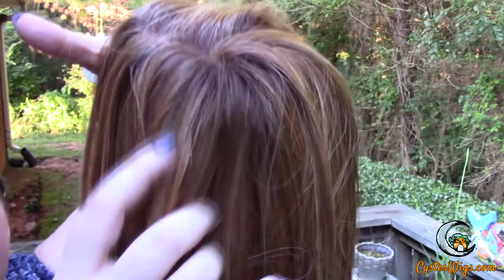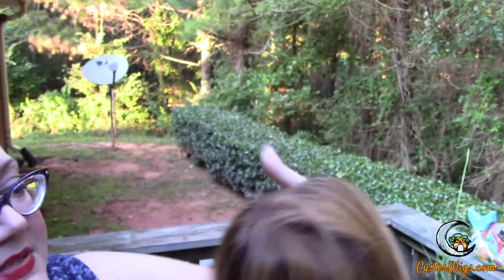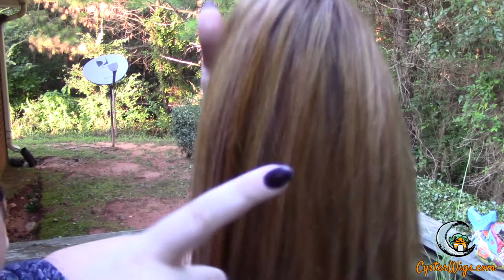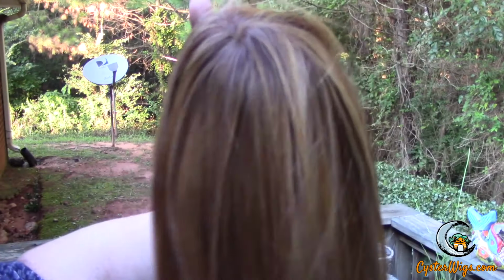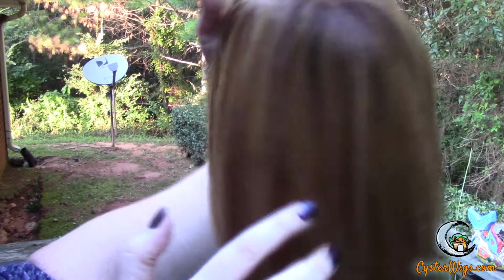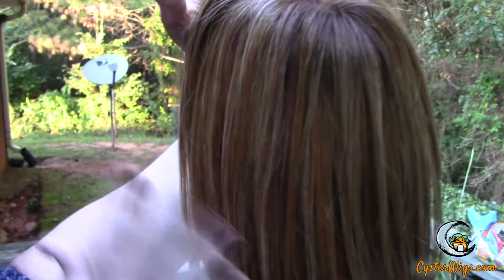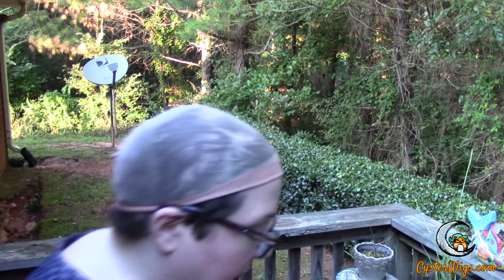Let me show you that color up close so you can see kind of the difference with the cream coffee. Here, let me smooth it out a little bit so it's a little bit more representative. You can kind of see the difference between the cream coffee here and the cream coffee in the regular synthetic. This one definitely has a little bit more red to it, and the colors have a little bit less contrast than they do in the synthetic hair. But I still think this is a beautiful color. It's just a little bit more ginger in the envy hair.